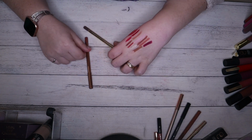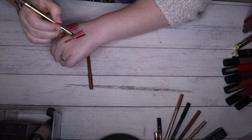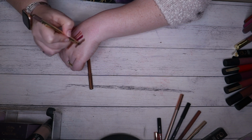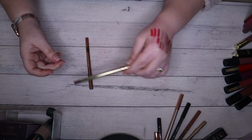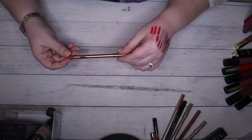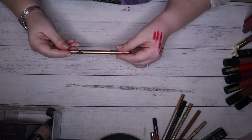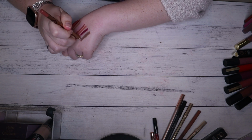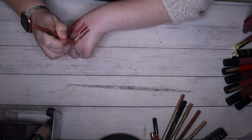And the lucky last two, this one is from Gerard Cosmetics in Underground. I really like this shade as well. This is more of like the sort of grey undertone. It is really pretty. I've used this quite a bit as well. And then I'm going to keep this one definitely because it is brand new. It is the Pillow Talk 2 in medium. The only thing I don't like about this is it doesn't handle well in heat.